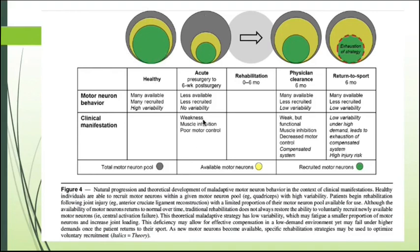So this is what a normal muscle would look like, right? In the acute phase after an injury or surgery or whatever might happen to a joint, we see that the motor neuron pool is the same, but the available motor neurons is much less, and recruited motor neurons are even less. So we see less availability, less recruitment, and theoretically or hypothetically no variability in that availability. And clinically, we have weakness, muscle inhibition, and poor motor control in that acute phase.